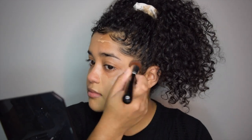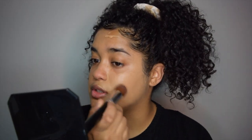So I pumped almost two full foundations for half of my face, which I do not recommend, especially if you're getting into makeup, because it's gonna be harder to make that look more natural or less cakey and have a nice finish. So my skin looks very smooth. This is obviously more of a natural finish. This looks very smooth and even, but it feels so heavy.